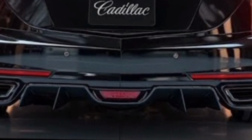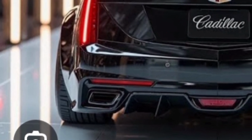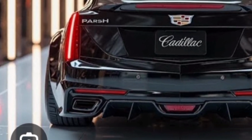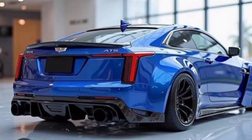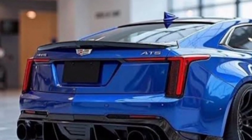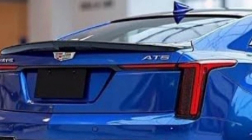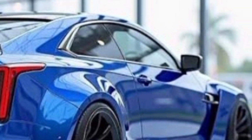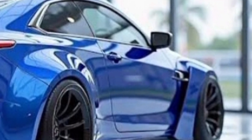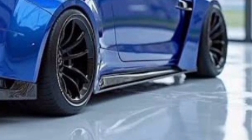Now, let's talk pricing. The 2026 ATS starts around $45,000, which puts it directly in line with the BMW 330i and Audi A4. The V Sport model crosses into $60,000 territory, but considering the performance and tech it's packing, it's actually a competitive price point. And if Cadillac adds an ATS V later down the line, potentially with a Blackwing badge, we could be looking at a true segment disruptor.